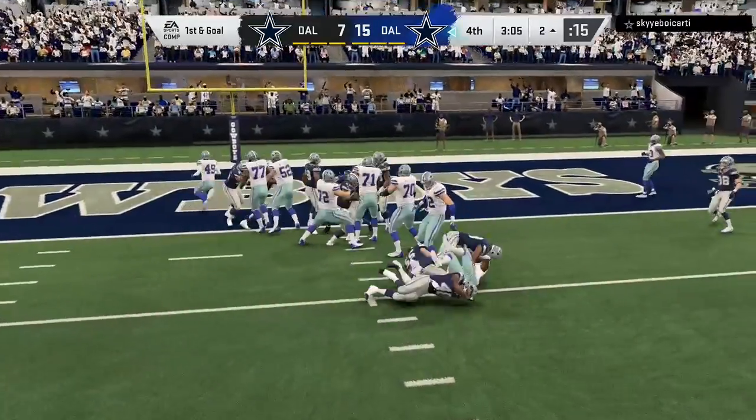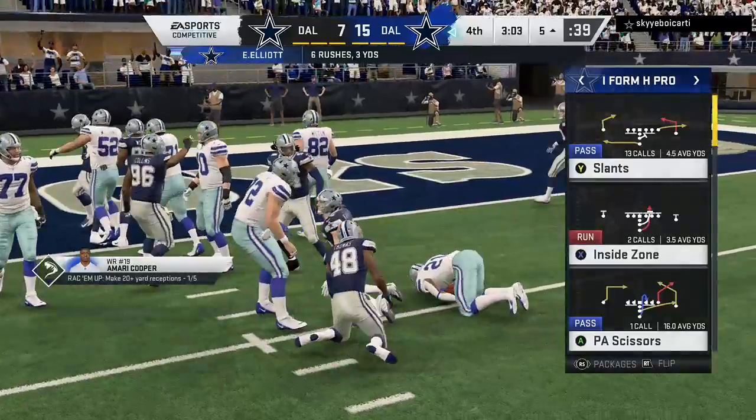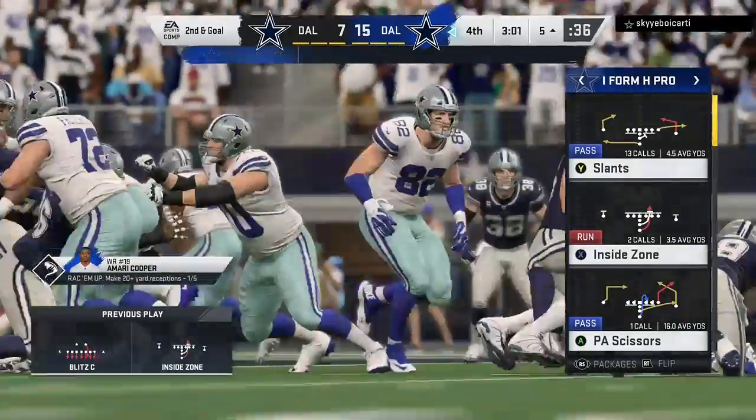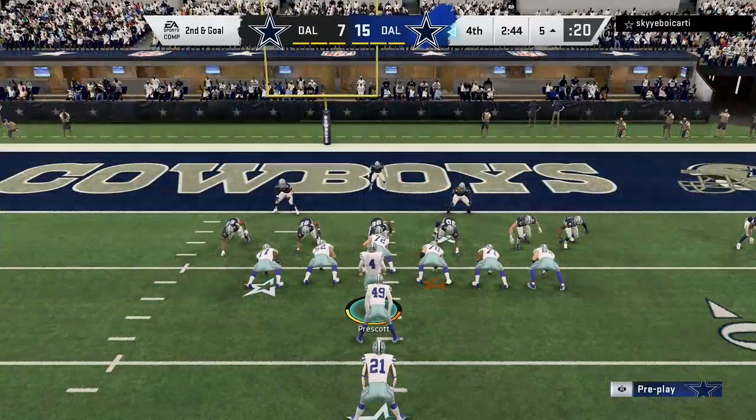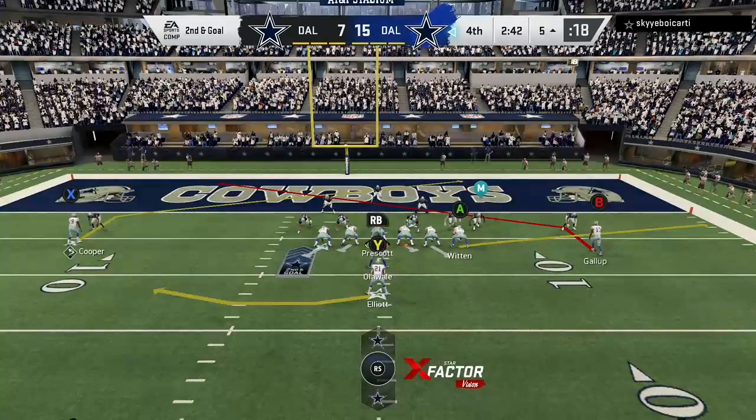Now Elliott, and this has been a familiar sight all afternoon as they stop him behind the line. That sends him 2 yards in the wrong direction and leads to 2nd down. Back at the 5-yard line now, 2nd and goal.